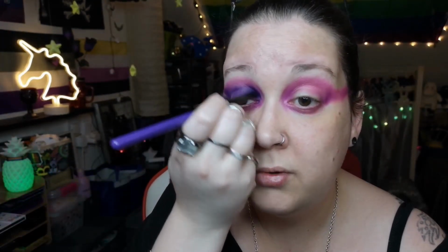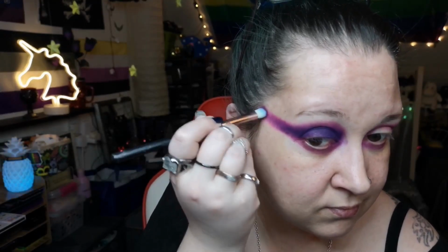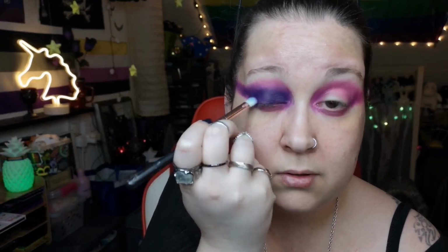I don't like this brush. This brush is not doing what I want it to do. Let's get a different brush. That's better. Yep, still can't quite figure out how to talk and do makeup at the same time. What is going on there? Made a bit of a mess there.